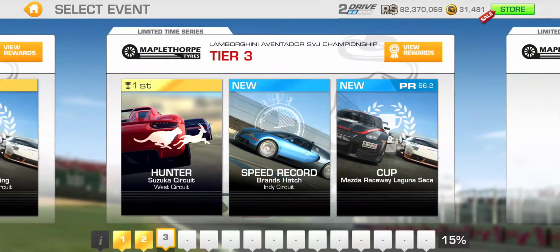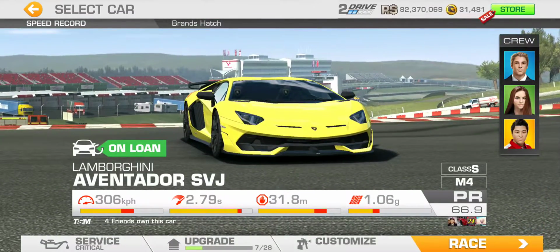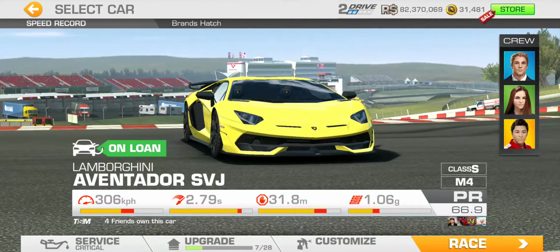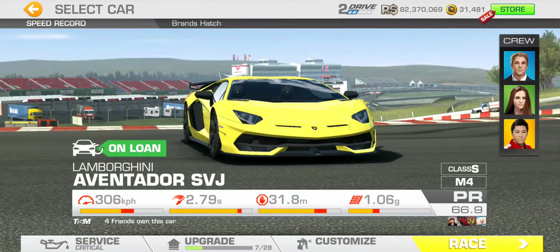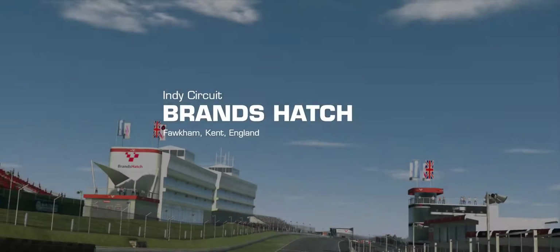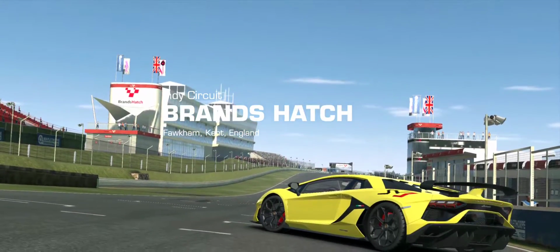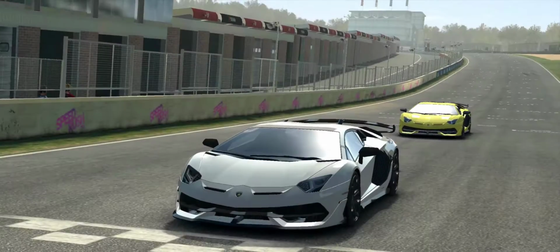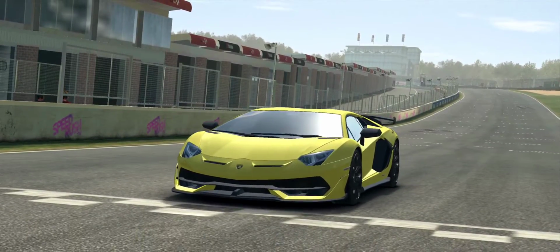Up next, speed record at Brands Hatch. My top speed 306 kph. Of course, you know, Indy circuit is not enough track to really push all the way to 306. Let's see what kind of target we have to hit. 262 and 262.9. All right. I guess we'll see how doable that's gonna be.